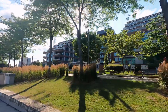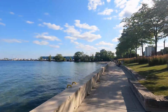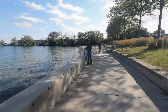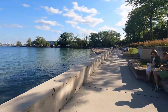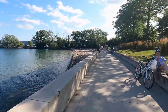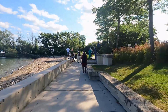There's also some lakefront condos over here. Some residents viewing the lake right now. You'll be paying a premium for those views. Home prices in Ontario are out of this world. Looks like there's a party going on here.